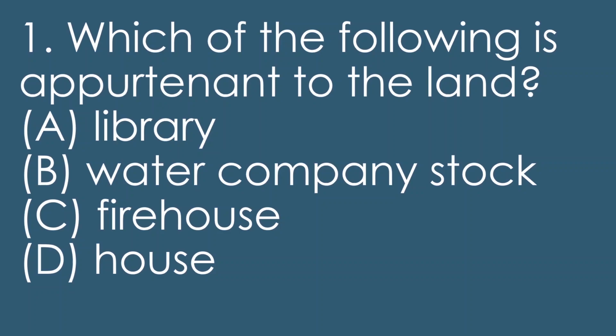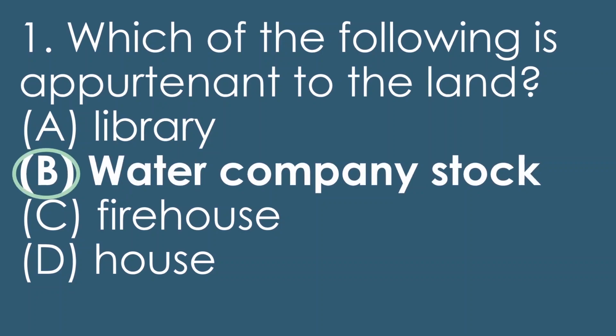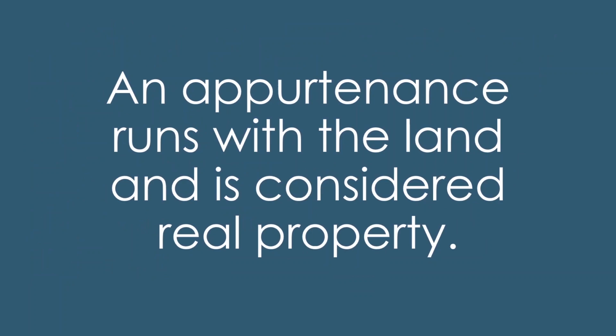Whereas water company stock just runs with the land. It's what you get when purchasing a land. You also get water company stock if it has water company stock, for instance. So the best answer is B, water company stock, because an appurtenance runs with the land and is considered real property. So what runs with the land? So remember, like an appurtenant easement, that runs with the land. Well, water company stock, if the property has water company stock, then that also runs with the land.